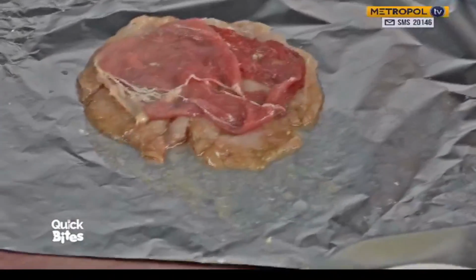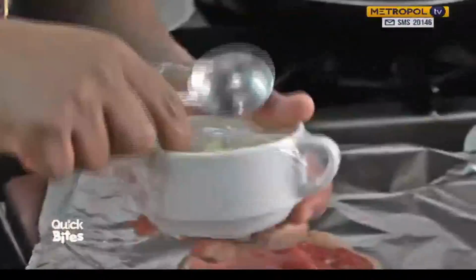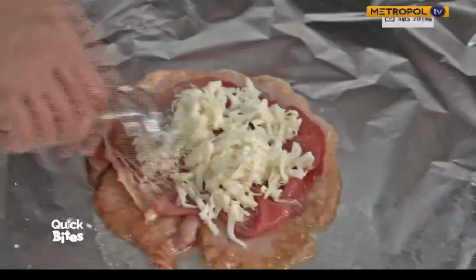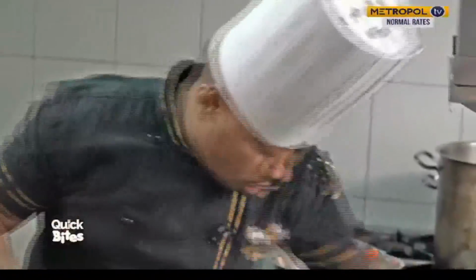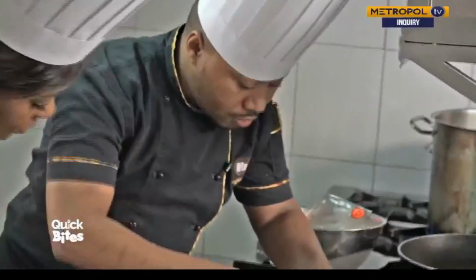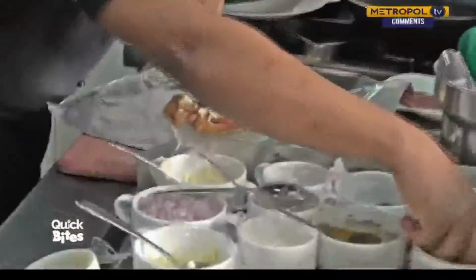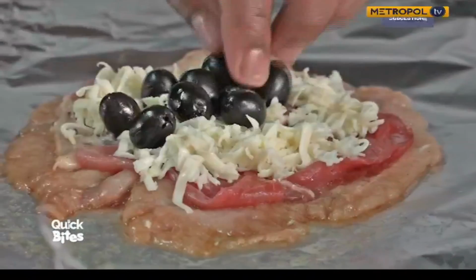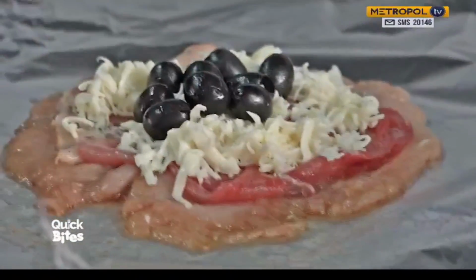Then the next process is cheese. So this is our freshly grated mozzarella. This is fresh. So you sprinkle it on top of the bacon. So beef bacon. So some olives. Those are black olives. Those are black pitted olives. Then we are good to go.